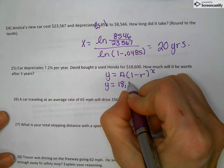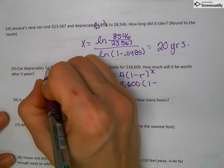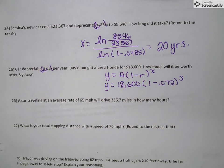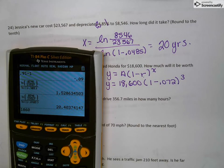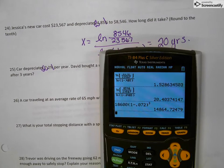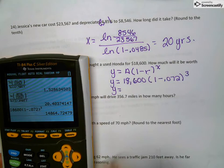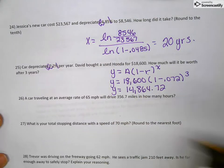So we have the starting car value, which is a bit new to us. 1 minus, remember R is always a percent written as a decimal, 0.072 raised to the 3. And just do a chug. So I'm just going to plug everything right into the calculator. And we're looking at 14,864.73, or 72 cents rather. So in 3 more years, it's going to be worth 14,864.72.